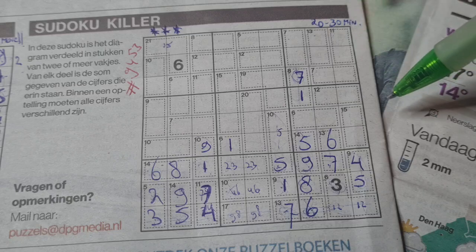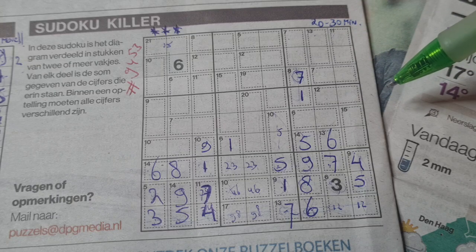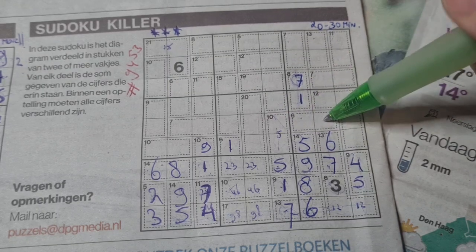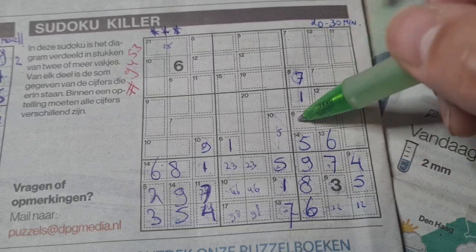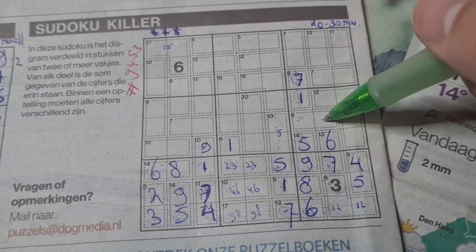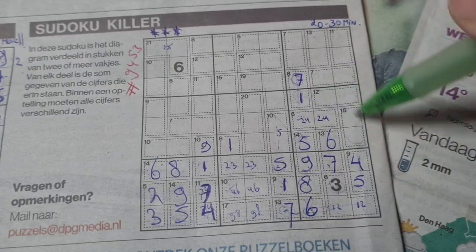Alright, one of the missing numbers. Well, there are 2 combinations for the box of 6. 1 plus 5 and 2 plus 4. The 1 and the 5 are already used. So the 2 and the 4 are left. Let me mark those. 2 and the 4. So now we have 2 boxes left in this big square.